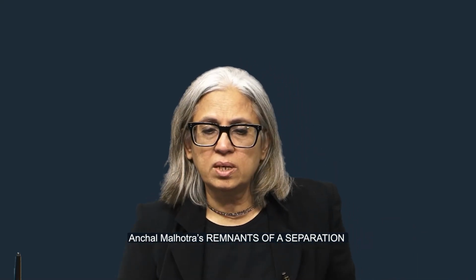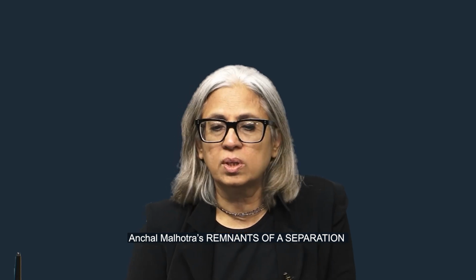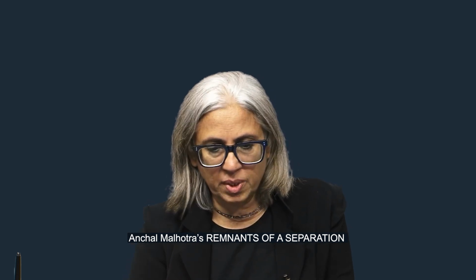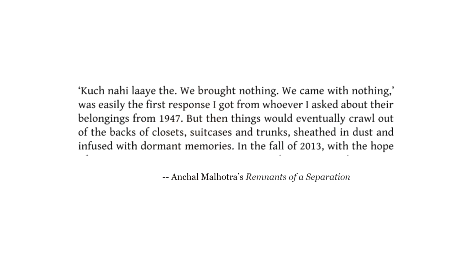So this book is a study of the belongings carried by refugees migrating across the border during the partition of the Indian subcontinent in 1947. I want to read a few lines from here. "Kuch nahi laaye the, we brought nothing, we came with nothing," was easily the first response I got from whoever I asked about their belongings from 1947.